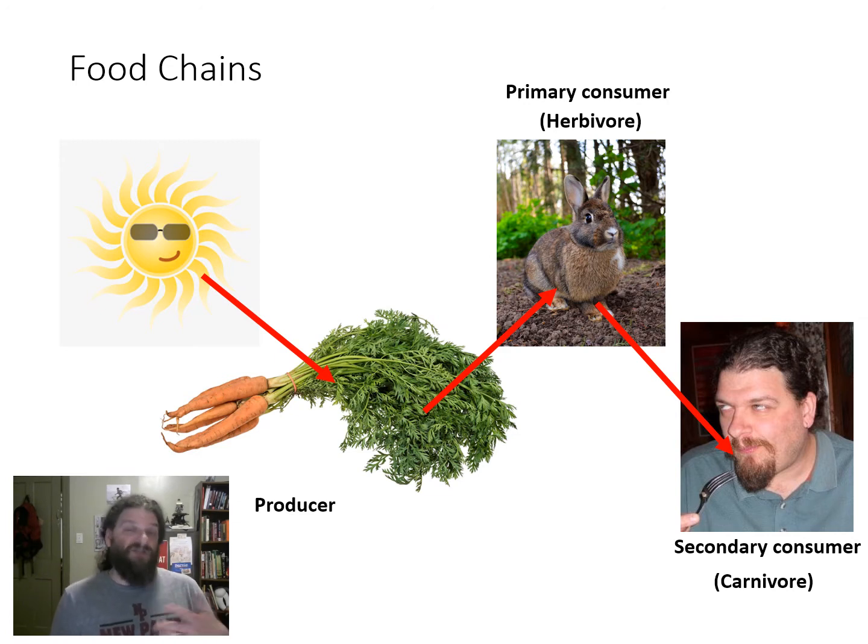So just because you're in one trophic level doesn't mean that, in our case, you can't end up in a different trophic level. Now, rabbits don't do a whole lot of eating of meat. They're not adapted for meat eating, so they're not really omnivorous. So they're kind of stuck in this trophic level, but not all organisms are.